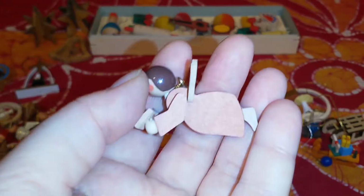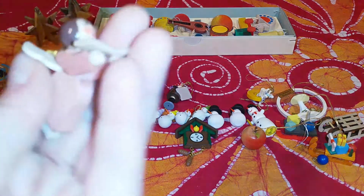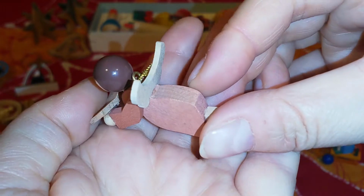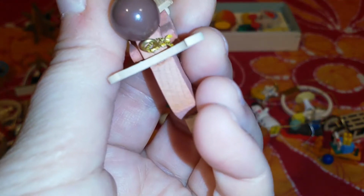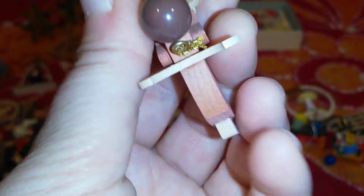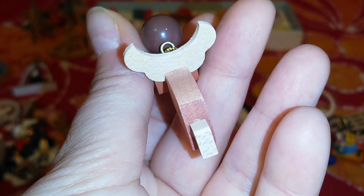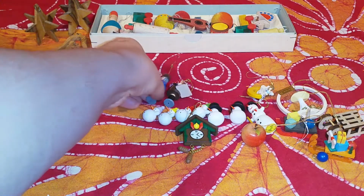And then I got this one from my mom. So she's either reading or singing. Probably singing. And I had her on one of these little trees. That is why there's a piece of ribbon attached, because the little hook thingy there is too close to the body. I couldn't get it in otherwise.